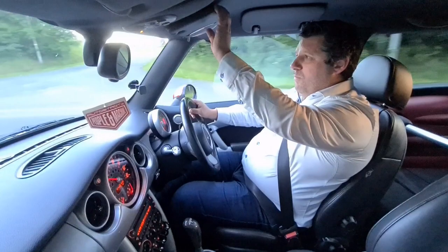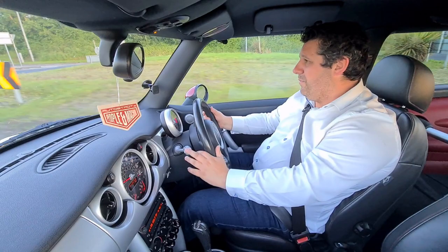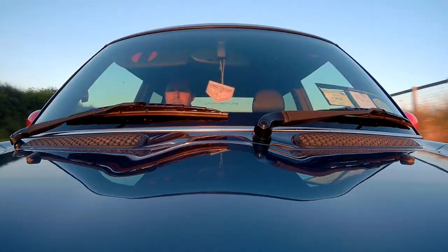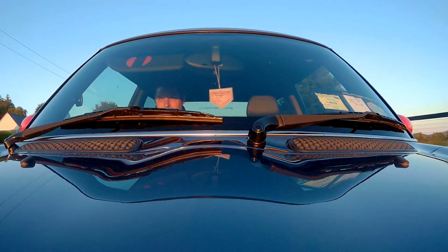Now, what else do we have? The sun visor. Okay, so the car is so small that to bring that sun visor down and to try and flip it around, it's just not going to happen, okay? There just isn't space, it would bang off your head, and that goes right down to the upright windscreen. Now, I was hoping to get a little bit more out of this car, but of course everybody's driving slow this evening for some reason.